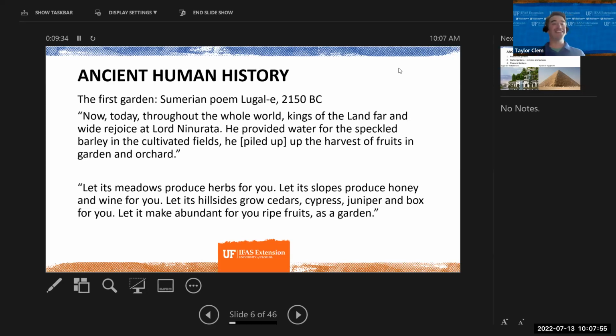It says, now today, throughout the whole world, kings of the land far and wide rejoice at Lord Ninurata. He provided water for the speckled barley, irrigation. We saw irrigation during the Sumerian Empire. He provided water for speckled barley in the cultivated fields. He piled up the harvest of fruits in garden and orchard.